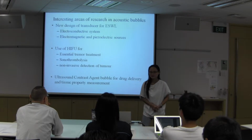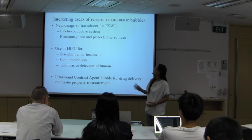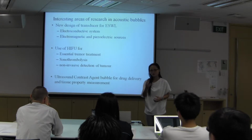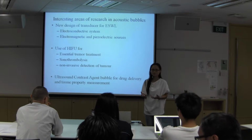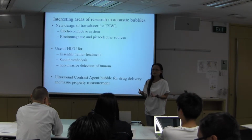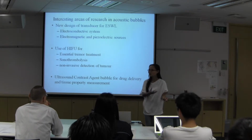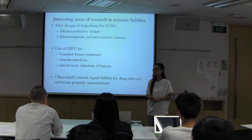The last one. These are the current research directions for shockwave bubbles and HIFU. For shockwave, a lot of effort is still put into how to design the transducer better, to reduce collateral damage and to be more effective. There are lots of arguments about how many cycles they need to use, what power to use. Every year, it's still the same argument.